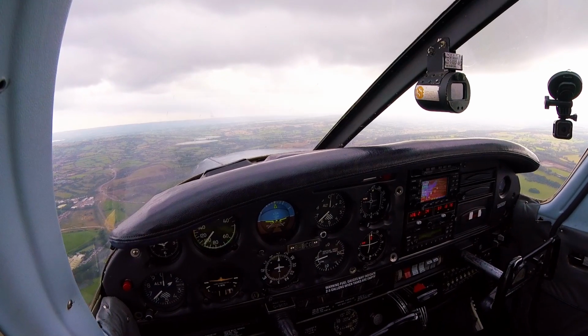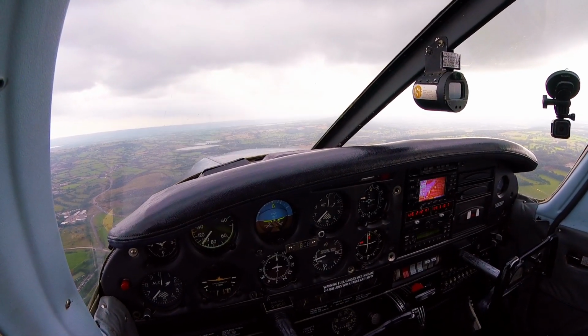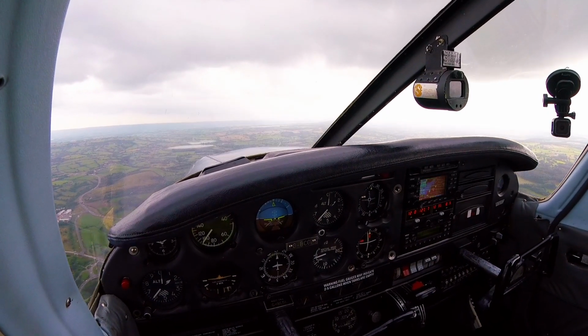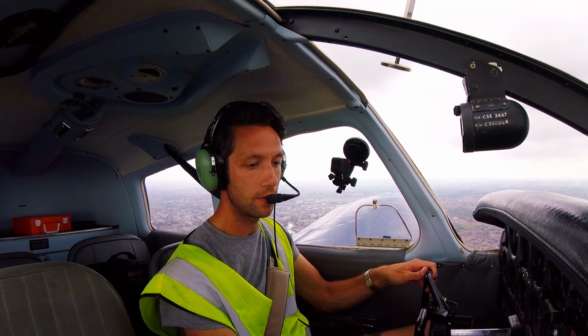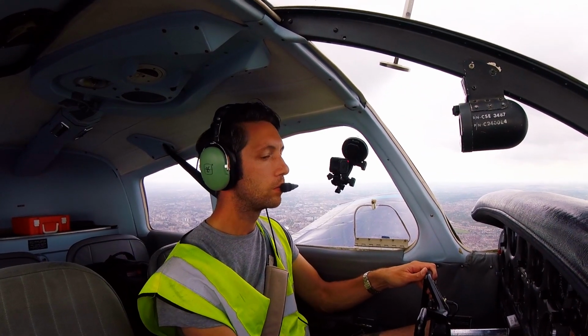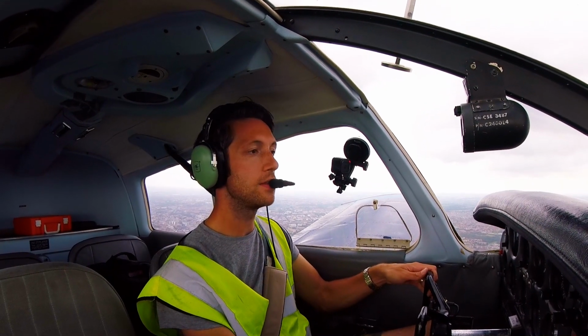Runway 27, clear for takeoff, surface wind 240 degrees 7. Clear takeoff, runway 27. Okay, brakes. The carriage is down, mixture is rich, fuel pump lamp lighter on. Instruments on the QNH, so we're going to land at 600 feet.